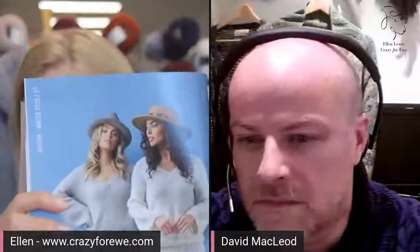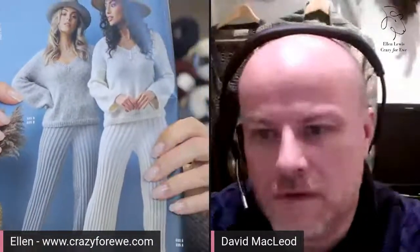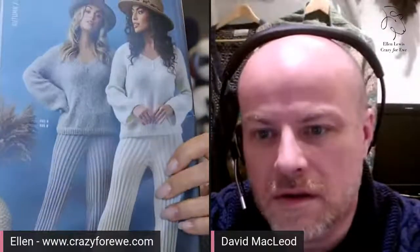All right. So Alberta's name is B, so she prefers B. So here are these pants that are knitted in the Alpaca Soft DK. Anyway, aren't these fabulous? And if you're going to knit pants.